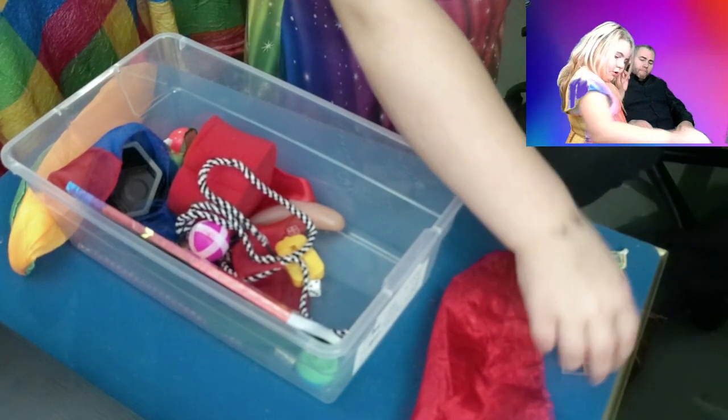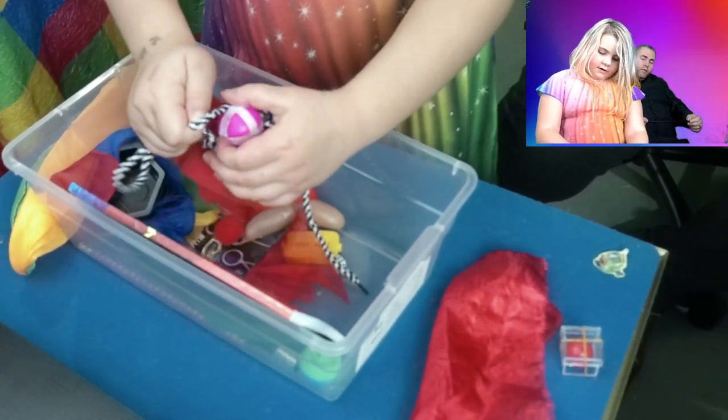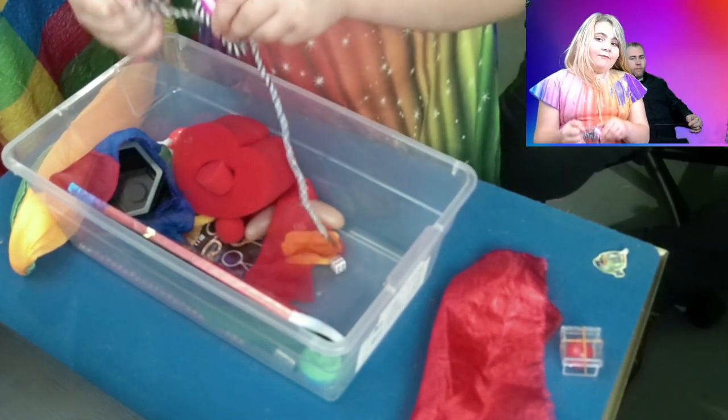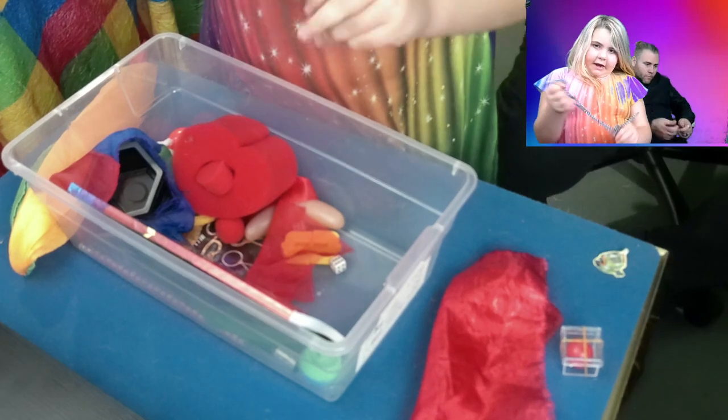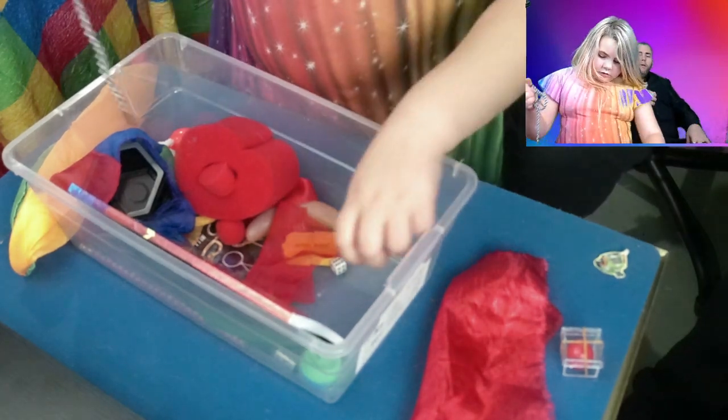Okay, what else you got? So I have these ropes. A little bit of rope magic. Do you know any rope magic? No. You want to learn one? Well, I know one of them. You got two of them there? I can show you one. I have two of them.